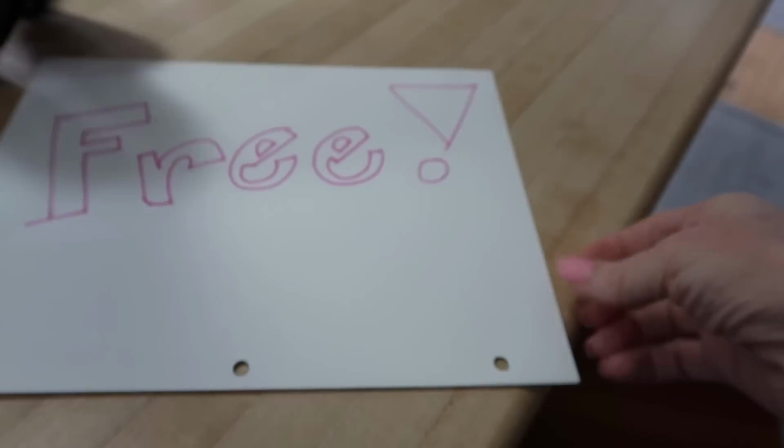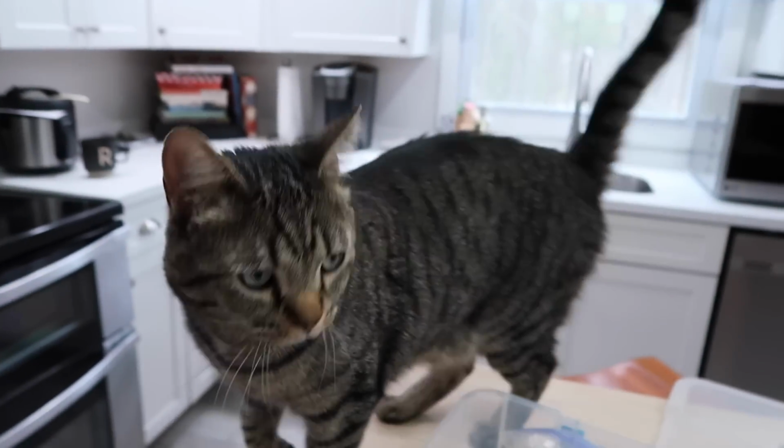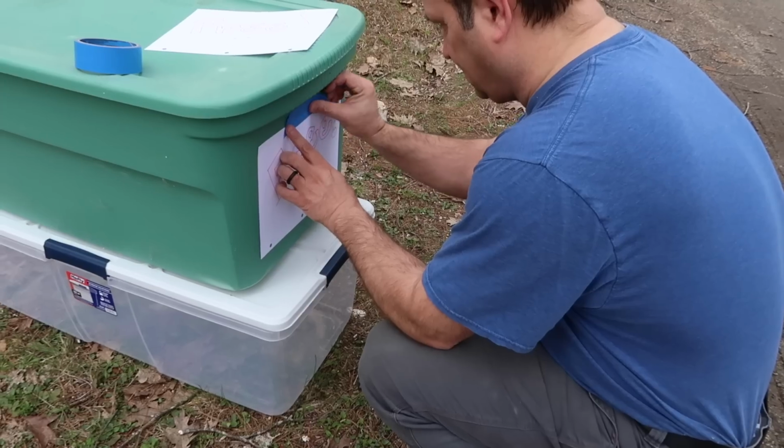Leo wants attention. Free! You don't want to get on this sign, Leo, because then you'd be free. Right? See it?